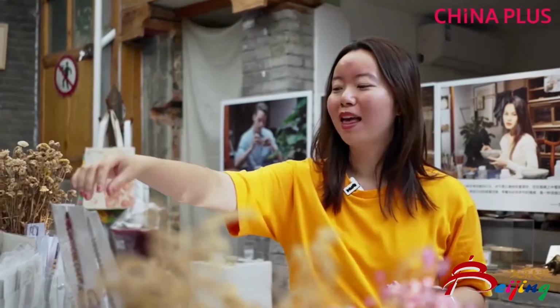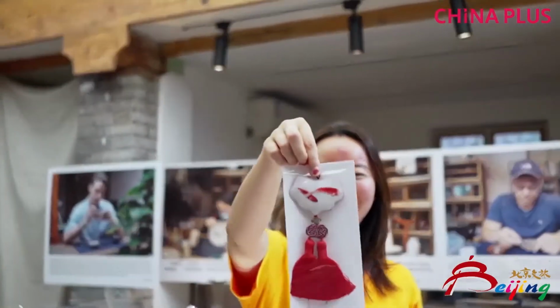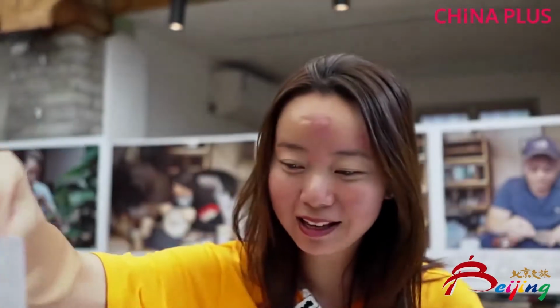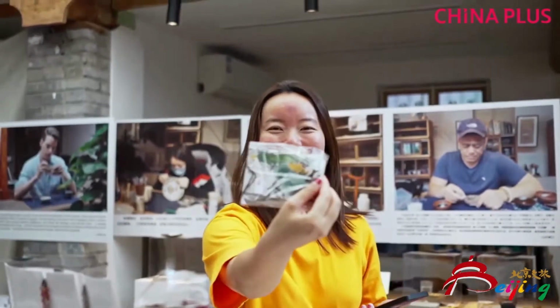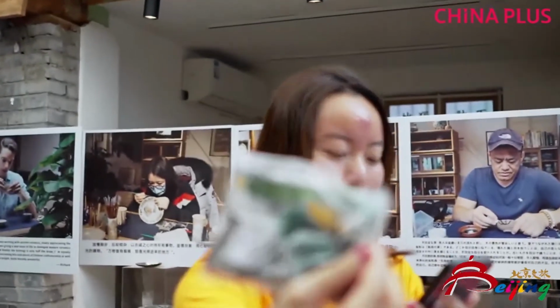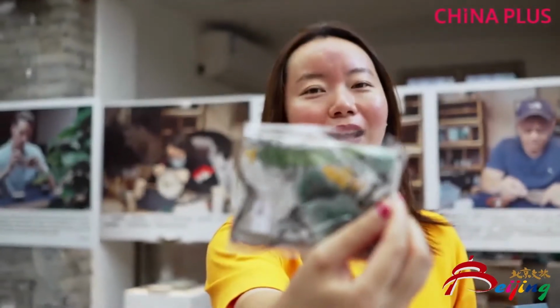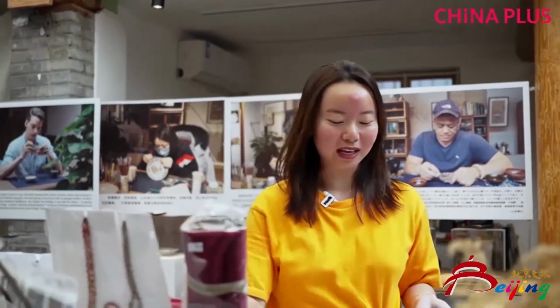I can see a necklace. I can see a beautiful necklace. Oh, I can see a handkerchief. No, this is not a handkerchief. This is a wallet, a beautiful wallet as well, all embroidery. Very nice. If you are an expat living in Beijing or if you are traveling to Beijing, definitely here are some great choices to take back as a souvenir.